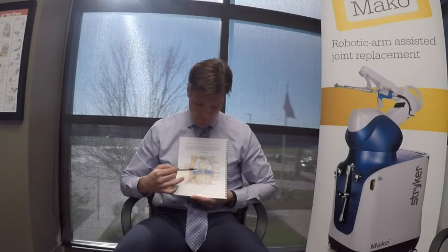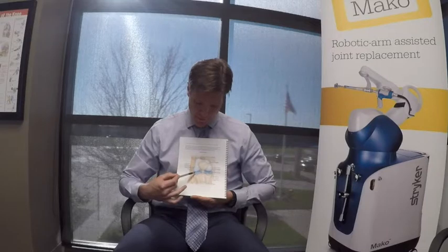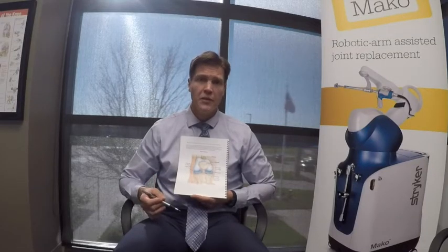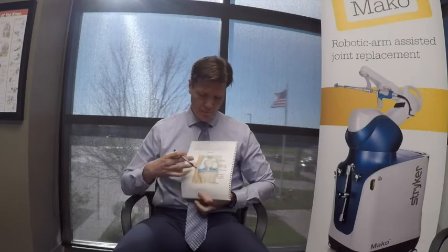Now, these two structures here are the menisci. This is the medial meniscus. This is the lateral meniscus. You may have had friends or family or even yourself that have had meniscal tears that were treated with a knee scope. These also get worn out through the arthritic process.